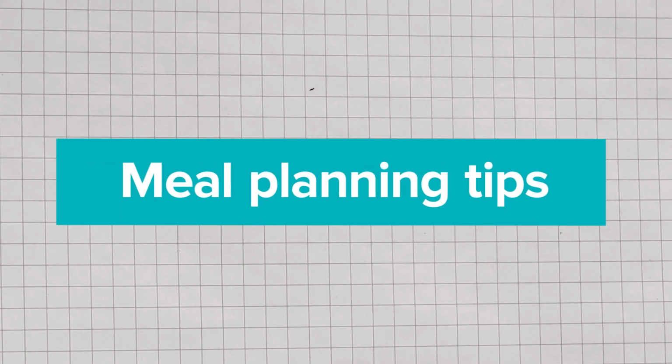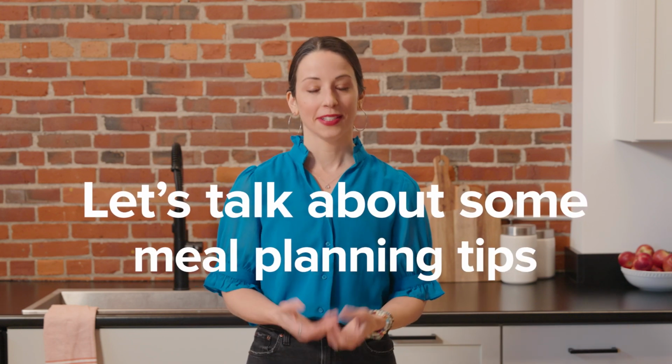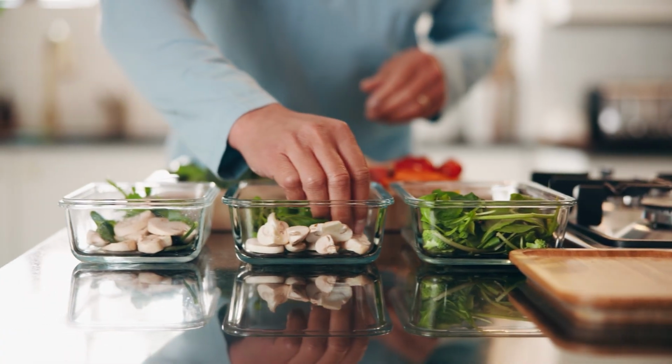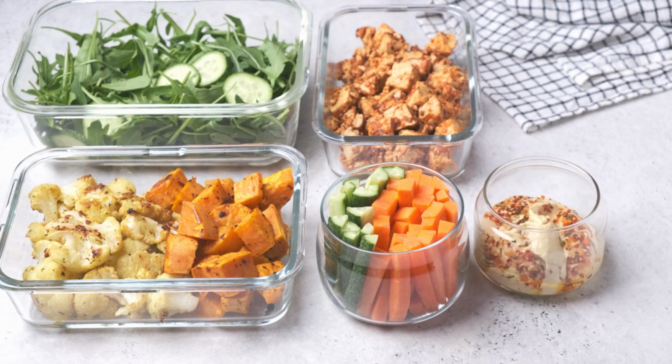Meal planning. Okay, now that we know what foods are friendly for ulcerative colitis and which ones to avoid, let's talk about some meal planning tips to help you stay on track. Eat smaller, more frequent meals. Instead of having 3 large meals, try eating 4 or 5 smaller meals throughout the day. This can reduce stress on your digestive system. This trick is also helpful for days when your appetite isn't that great.